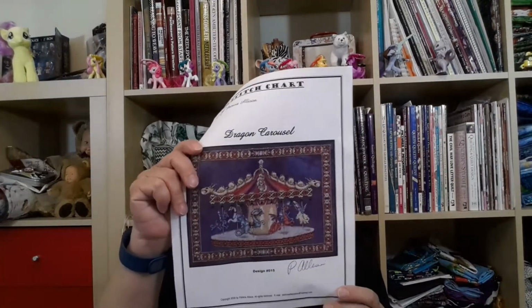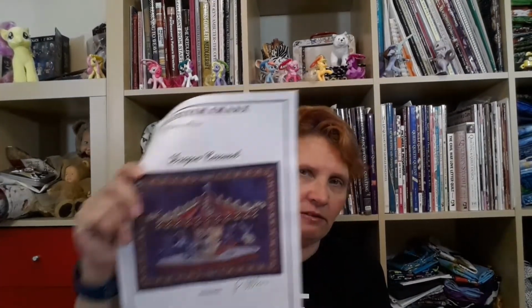Next one is Patricia Allison's Dragon Carousel. Isn't that cool? I'm not sure if I'll do the border or not because the other 2 carousels don't have borders. And this is also going to be on the Thunderstorm.